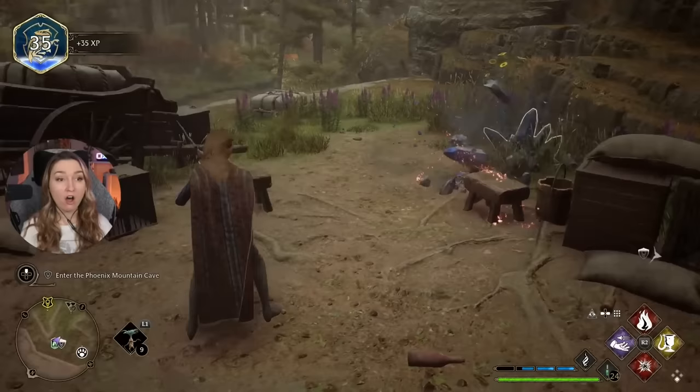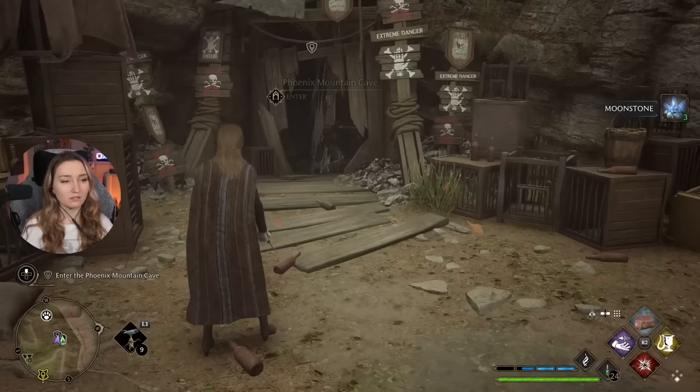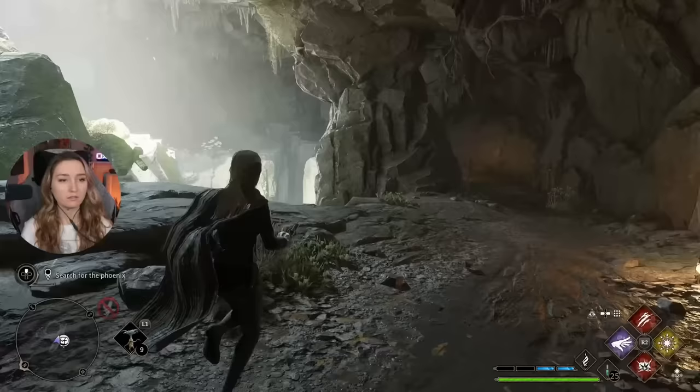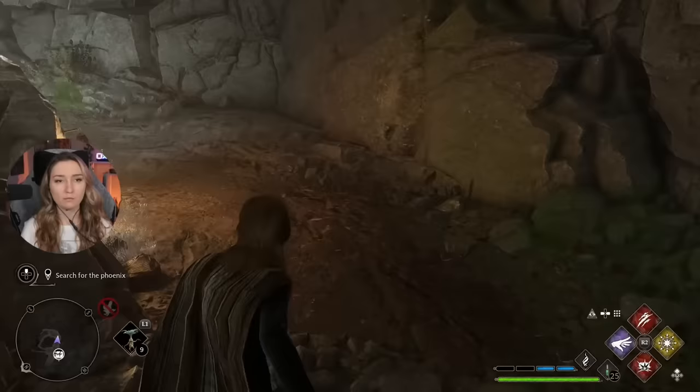Oh, cool. Okay. I feel like I should get the knapsack ready, right? Yes? That's what I'm gonna do. Phoenix Rising. A blockade. Hogwarts poachers are already here. Psh. I'd love to see them try. Oh, there's a chest. Revelio. Below me. This must be below me.